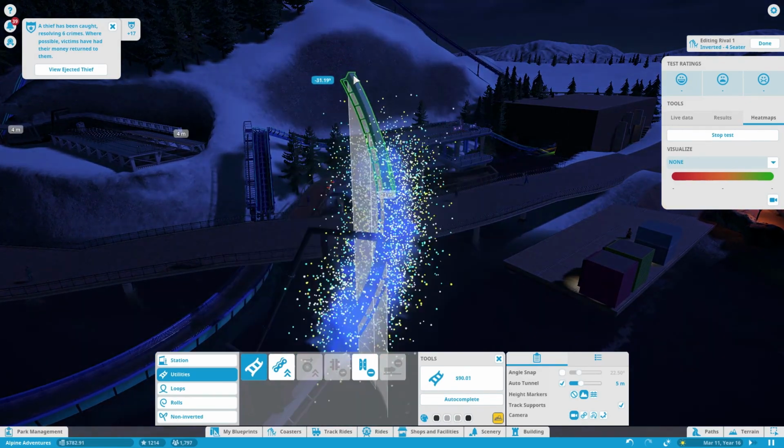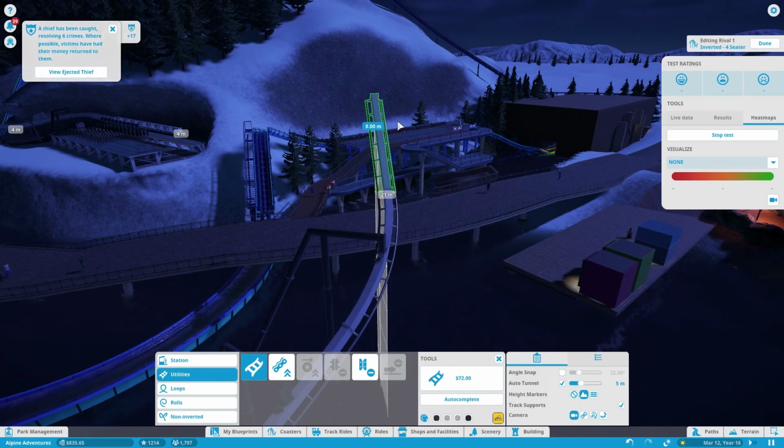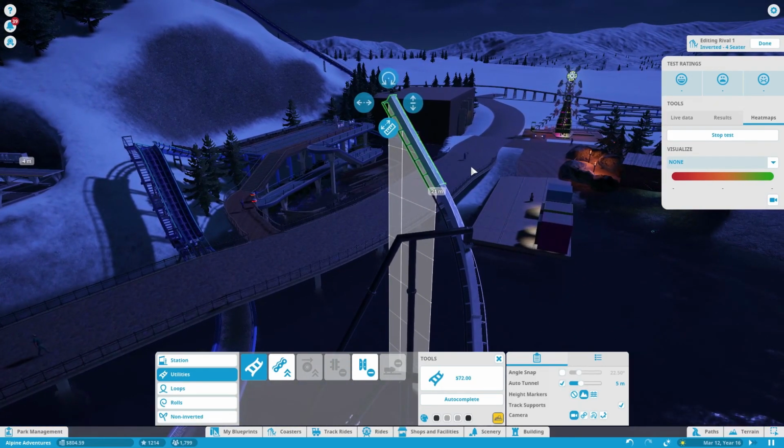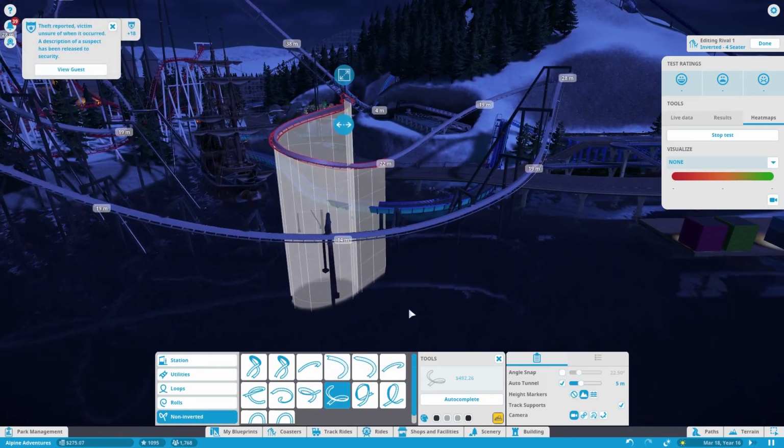And let's, oops, sorry about that. I remember in Roller Coaster Tycoon, if the ride crashed while you were testing it, you wouldn't be able to ride it anymore. Let's back it up. Let's back it up.